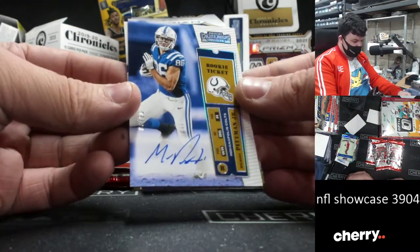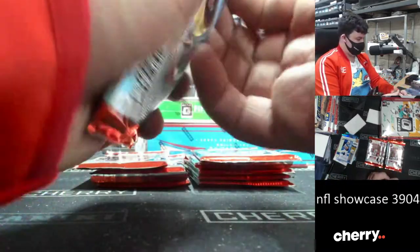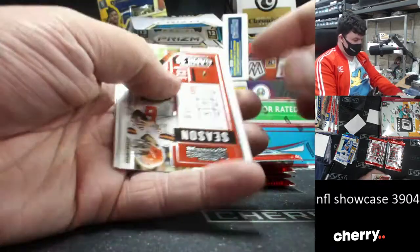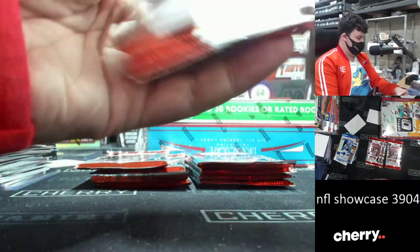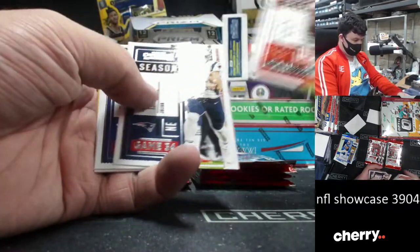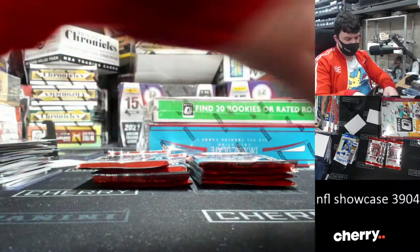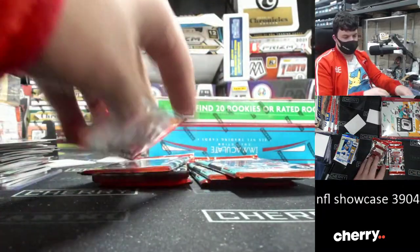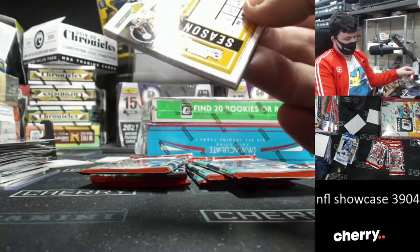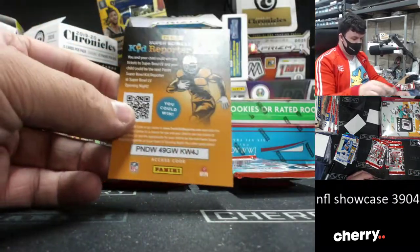That is a beauty of a card. Very nice. Congrats, Colts. Lamar Jackson. Rookie ticket, Jalen Reagor. Colts doing pretty well tonight. Legendary of Randy Moss, kid reporter. Burrow and Jefferson dual numbers. Round numbers, sorry. Not dual numbers. Different set. Deion Sanders, legendary contenders.